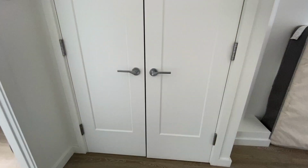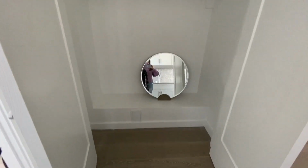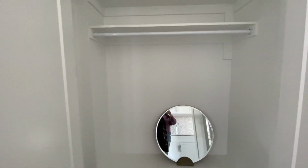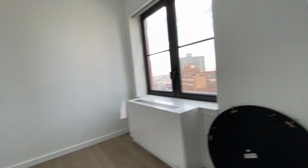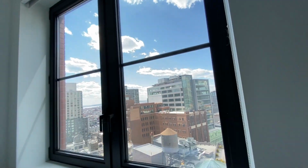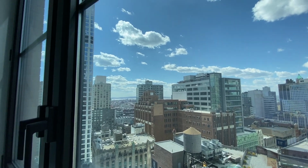Here's a kicker though. This is the only closet, but there's definitely room in the bedroom to put a wardrobe or something. And this is a big closet. I don't know if y'all watch Cash Jordan, but I fit in here, and therefore it's a walk-in closet. Okay, so we've got the bedroom in here with another gorgeous view. I'm in awe at this view right now. You can see the water.